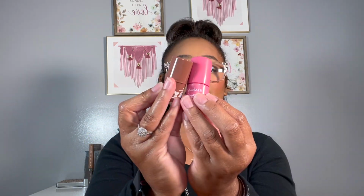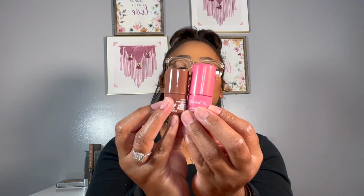Oh, love her. She's a little light, but you know what? I'm gonna work with her. Super excited about trying her out. I'm gonna probably use these two together and add another blush to this one. And if I need to add something to this one, maybe once I set it with a pot of bronzer, it'll bring a little bit more color, but we're gonna see what she's working with. Can't wait to try these two out.